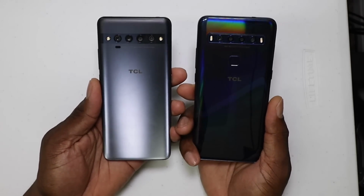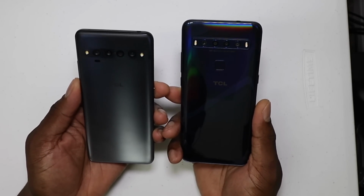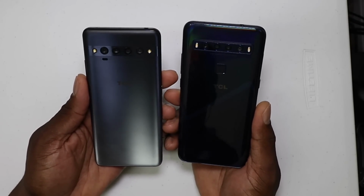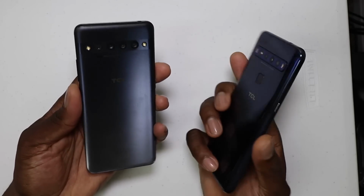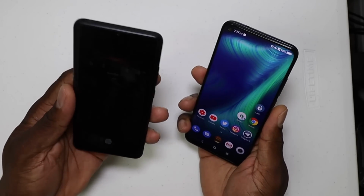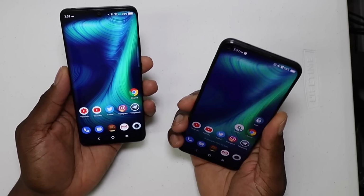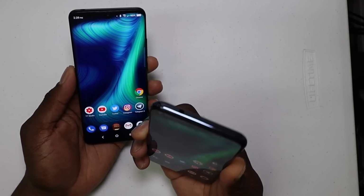I like the gradient look because it's a flat, matte look. And then you got the flush camera system there, comparing the two. So, other than that, man, I mean, you really can't. And they both have pretty fast facial recognition.